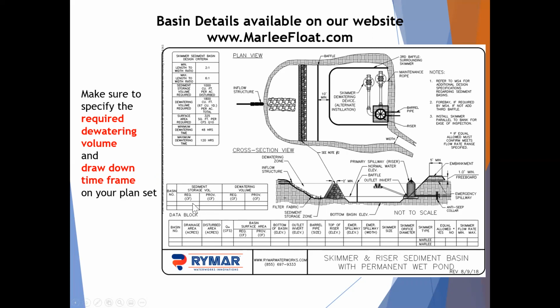If you need to add more basins in it, you can, but it's got your sediment storage volume, required versus provided. And again, in this case, provided needs to be more than required. Dewatering volume, again, required and provided. Your total drainage area, disturbed area, the storm that your sediment basin is designed on, whether that's the 10-year or 2-year storm, depending on your area. Basin area, in your case you just got a basin depth requirement, but most places have a basin area requirement.